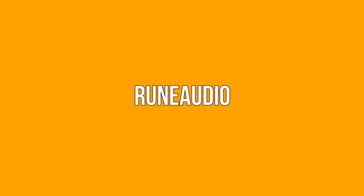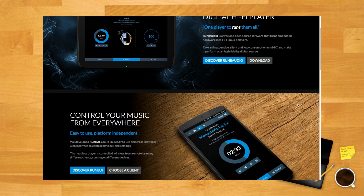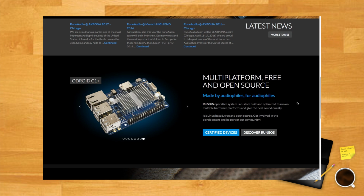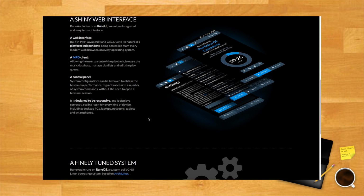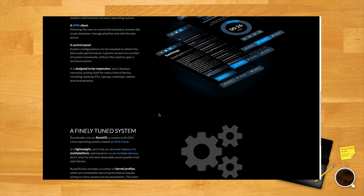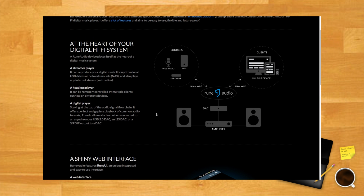RuneAudio. While RecalBox aims to turn your Raspberry Pi into a tiny arcade, RuneAudio turns it into a jukebox. That's actually selling RuneAudio a little bit short, as this distro's focus on high-resolution audio makes it so much more than just a jukebox. RuneAudio can also play your entire digital music library, whether it's from a USB drive plugged into your Raspberry Pi or a NAS accessed over your network.